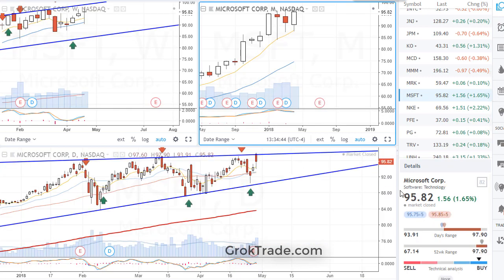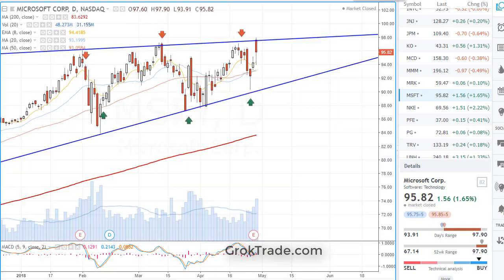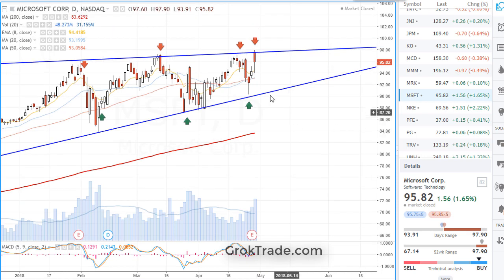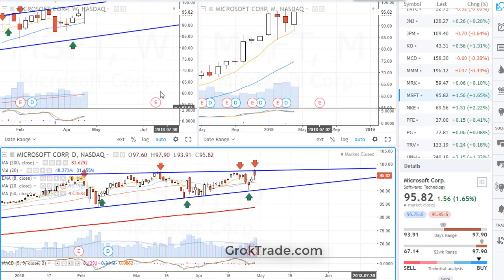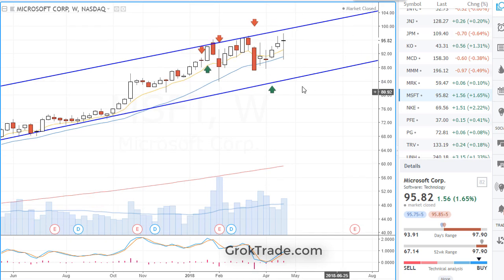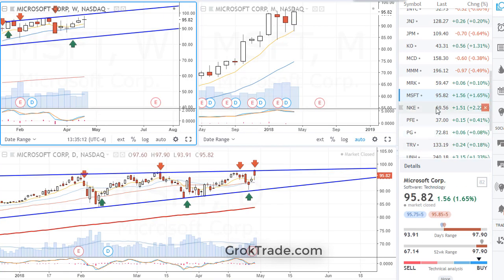Microsoft, let's go there. Ooh, interesting. Microsoft is in a rising wedge. Put a buy on it. We popped up. I'm going to have to put a sell on that. There's my sell on Microsoft. That's a daily chart. I'm selling Microsoft at resistance. So let's look at the weekly. I got a buy on the weekly. It's just pitiful. Just pitiful.